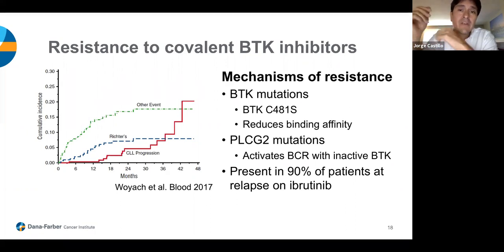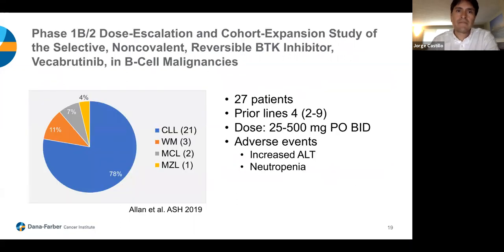So what has happened is they have developed new BTK inhibitors that bind to BTK in a different way. So they do not require 481 to be attached to it. And therefore, even if patients were to have that mutation, these new BTK inhibitors might actually be effective. So there are 3 in the market that are being developed in clinical trials. I'm going to show you some preliminary results of these.